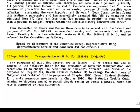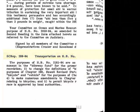I have highlighted for you here. It's quite difficult to see these sometimes when you're flipping through the pages, but SCREP means Standing Committee Report. Don't get confused with the S for Senate, because there'll be an SSC, and this would be an HSC, so a House Standing Committee Report.